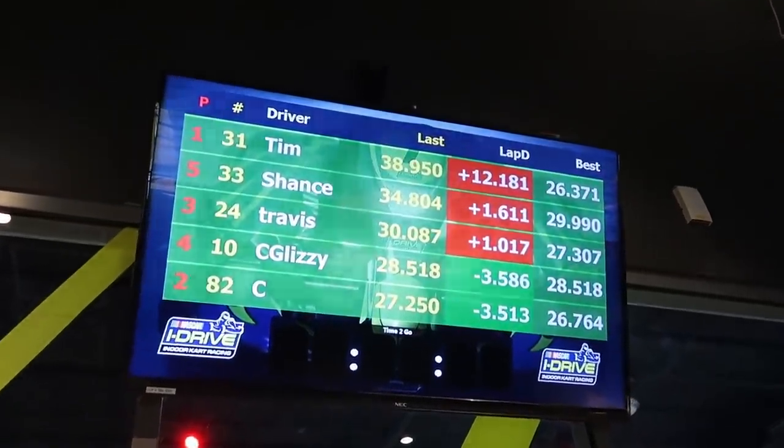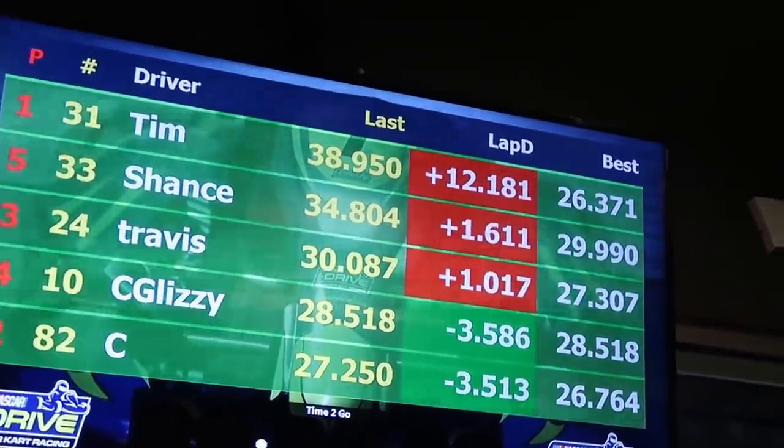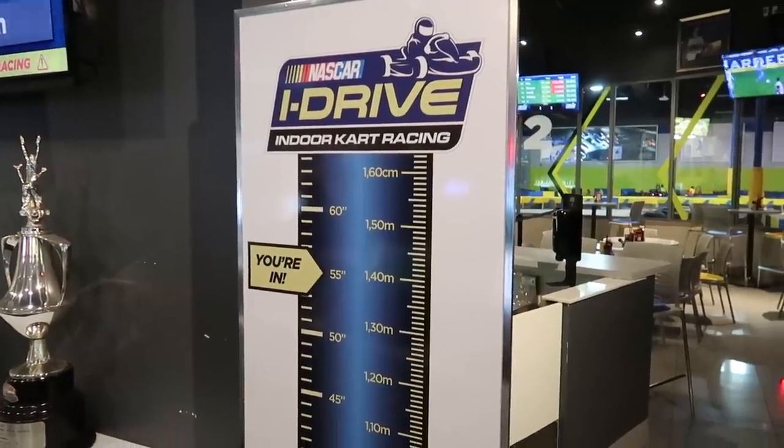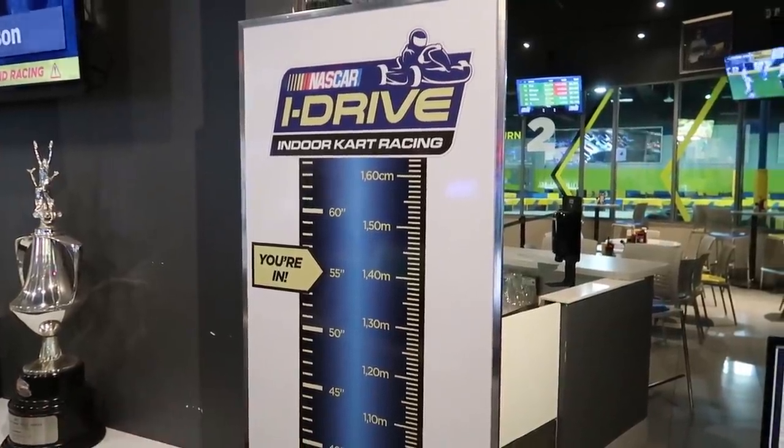The Andretti experience had ups and downs. This one's just one track. I don't know. It was a lot of fun though. There is the outcome of our race. I was number one. My best lap was 26 seconds. Pretty darn good. Also, I wanted to show you guys, 55 inches is the shortest you're allowed to race.